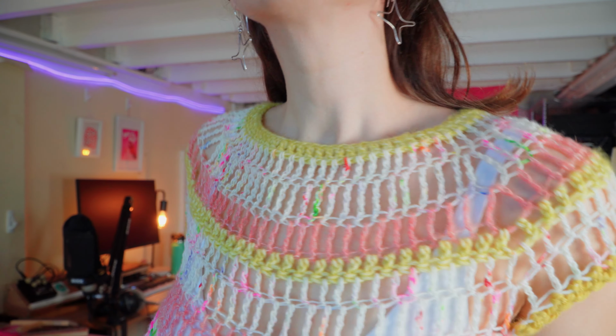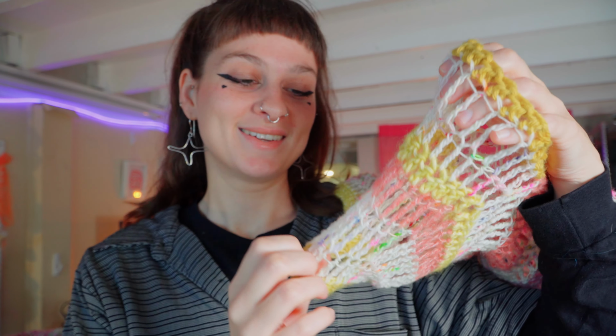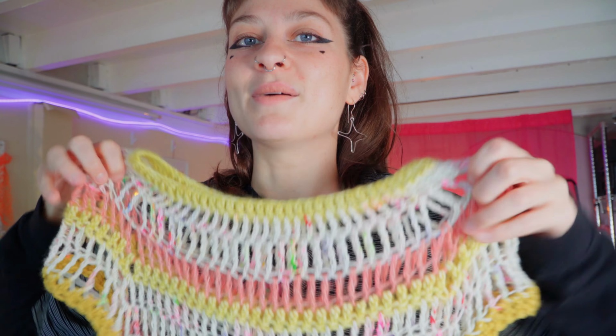This was another scrap yarn project, which honestly seems to be the go-to if I want to enjoy something. It's made of, oh my gosh, that speckly yarn that I love so much, again. I really love this yarn. Also this beautiful cotton and merino blend and fake mohair. Crochet does look cute, you know. I just don't do it that much anymore.